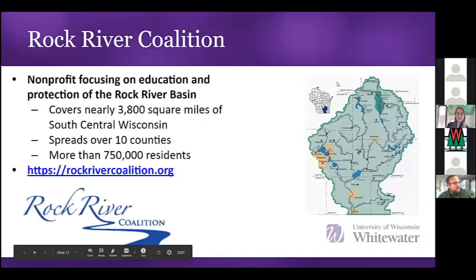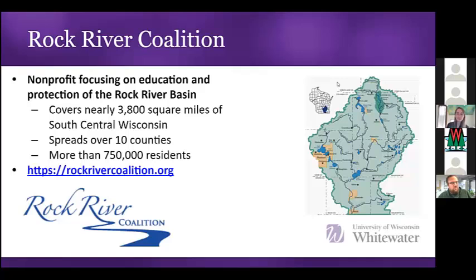And then in the broader scope of things, we've been a member of the Rock River Stormwater Coalition, or I'm sorry, the Rock River Stormwater Group, which is focused on MS4 compliance. And we partner up with the coalition on a few different projects.